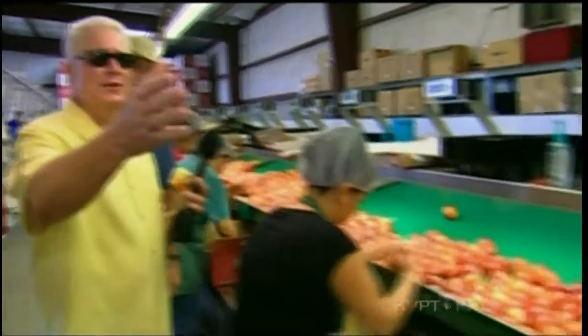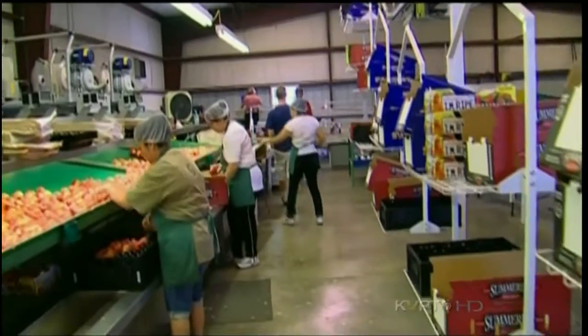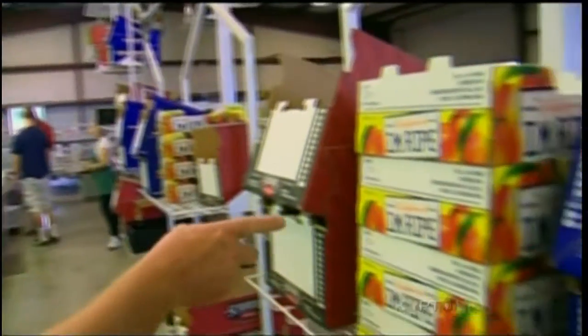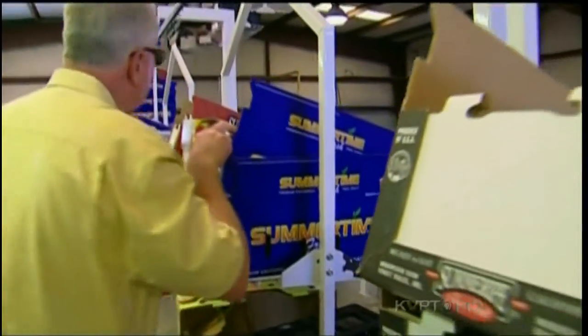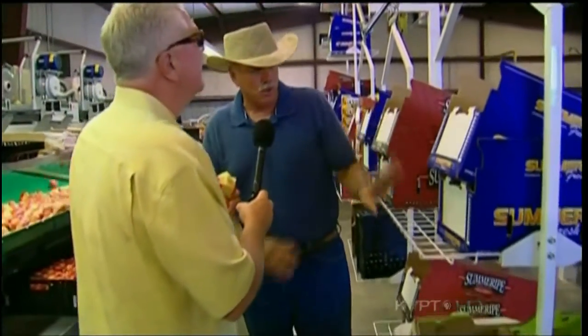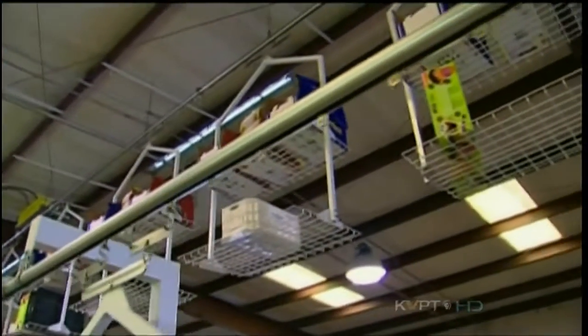Wow, this is really something. Look at this in both directions. Boy, this is really something to see. Lots of activity. Look, we got a conveyor belt going right over here, taking stuff. These are just empty boxes waiting to be filled. These are empty boxes that the ladies will reach around and grab, and they know which box we have. Look at all these boxes. How much volume do you do?